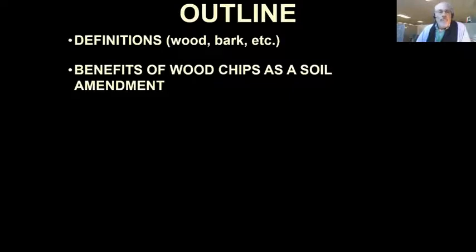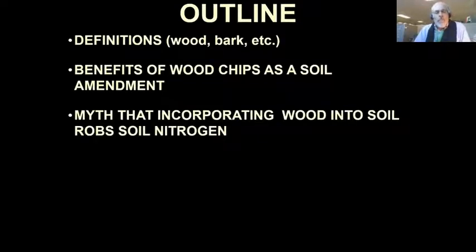We'll talk about that myth that I just mentioned about incorporating wood into soil, and the myth is that if you incorporate wood into soil, that will rob soil nitrogen to the detriment of the plants that are growing there. We'll tear into that a little bit and explain in better detail the phenomenon that this myth refers to, and then also explore why it is a myth in some regards.